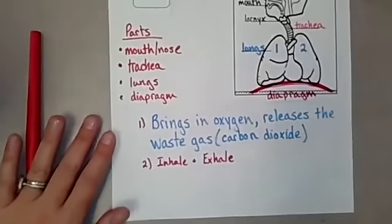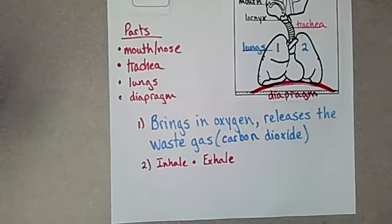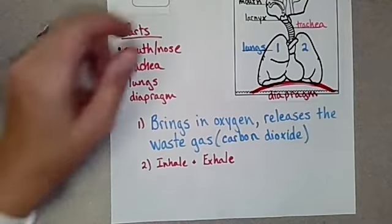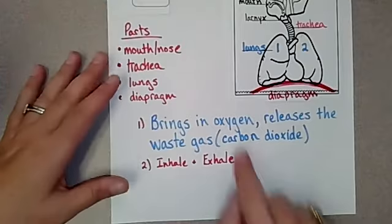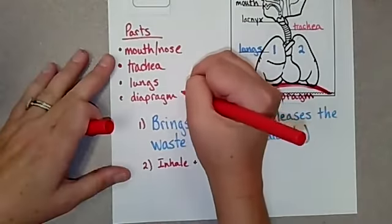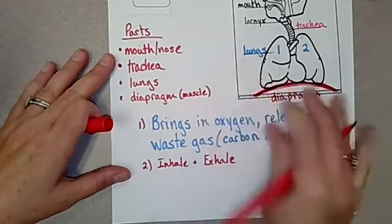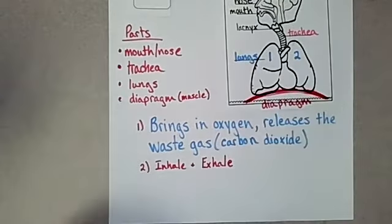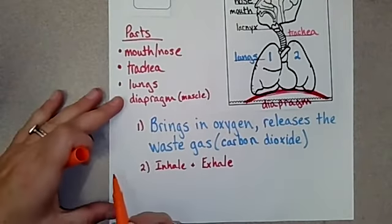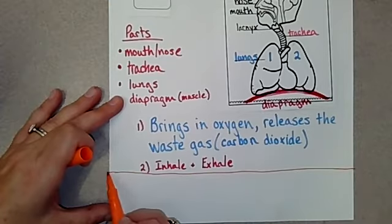Now, I don't want you to think that it does anything by itself. Okay, so the brain tells the lungs to move. The muscles, the diaphragm is a gigantic muscle. And I want you to write that next to diaphragm. It is a muscle. That is what pushes your lungs. That's very important that you understand that the diaphragm is a muscle. Then down here, I'm going to draw an orange line, and I'm going to make one last connection for you.